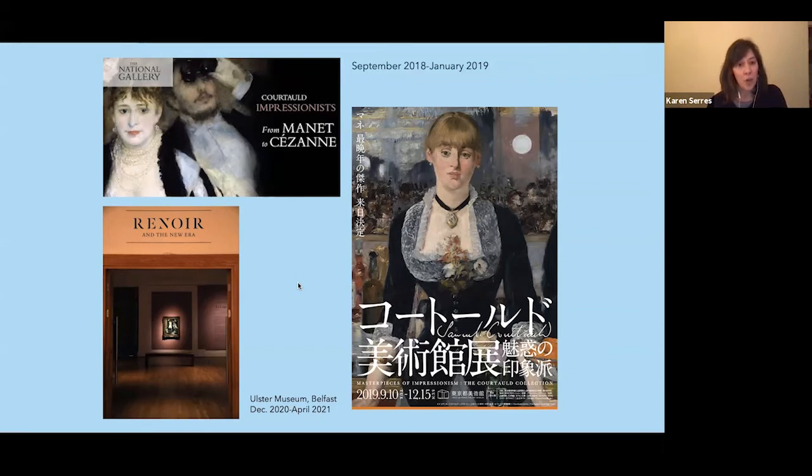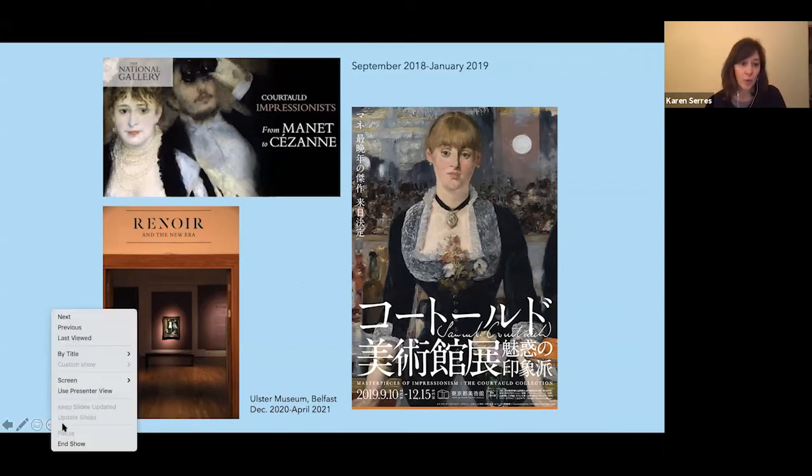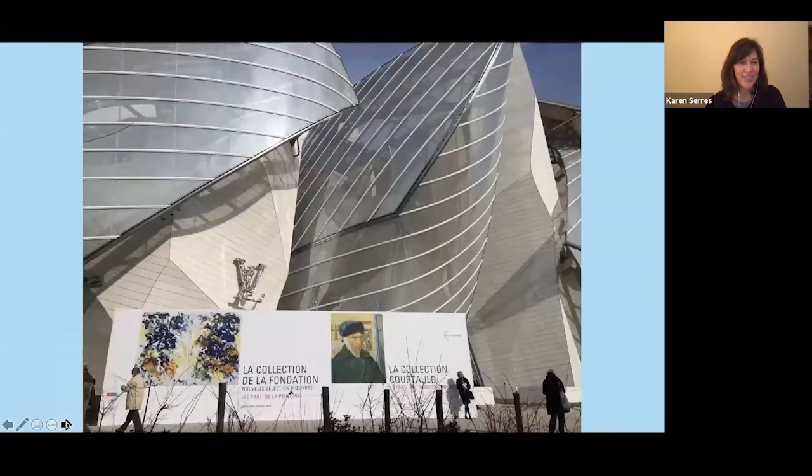But the one that I'd like to talk about this evening is when they went to the Louis Vuitton Foundation in Paris. And I have to say it was quite interesting for us, because they were going to be presented in a building that was built by Frank Gehry in 2014.